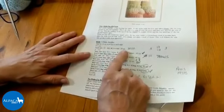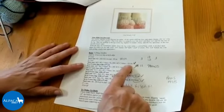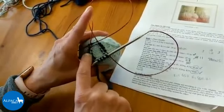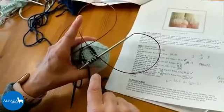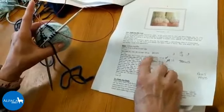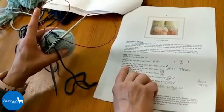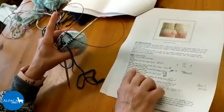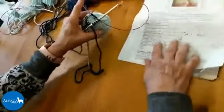So on mine, I picked up 30 stitches, but if I would have actually picked up 43 stitches and made this hole in here bigger by being able to pick up more stitches, it wouldn't be wobbly. You could even pick up 49 stitches and just do all these rows in stockinette stitch. So you could pick up 49 stitches and then knit 9 rows and then knit the 5 more rows and then continue on with your pattern. And it would look totally fine.